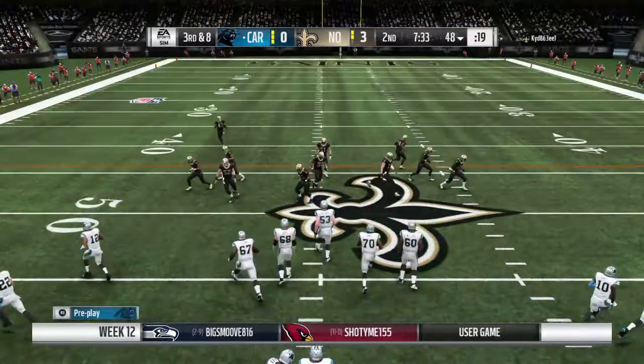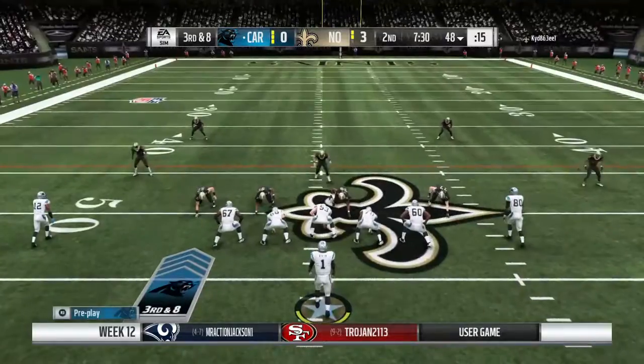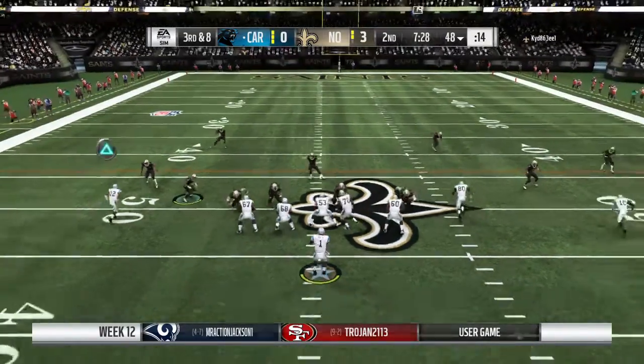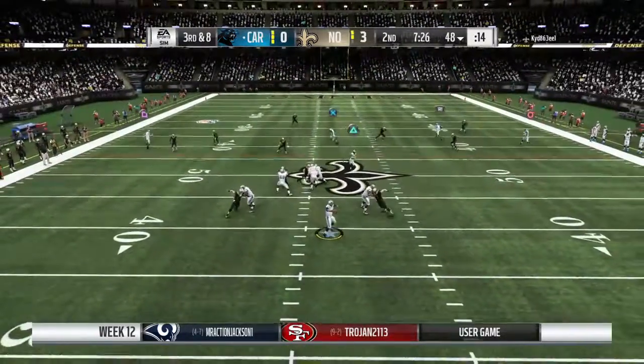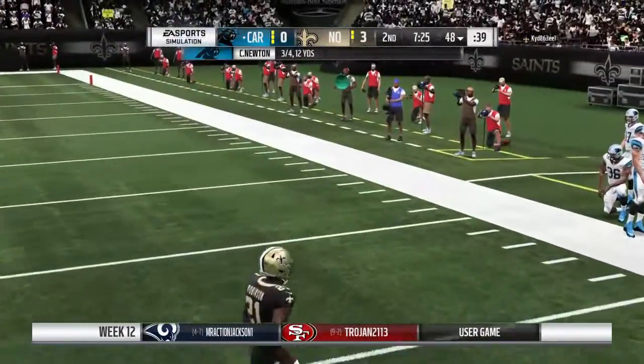And on 3rd and 8, defensively, they're going to beef up the secondary. 6 defensive backs. A shotgun snap for Newton. And he fires one, but incomplete.